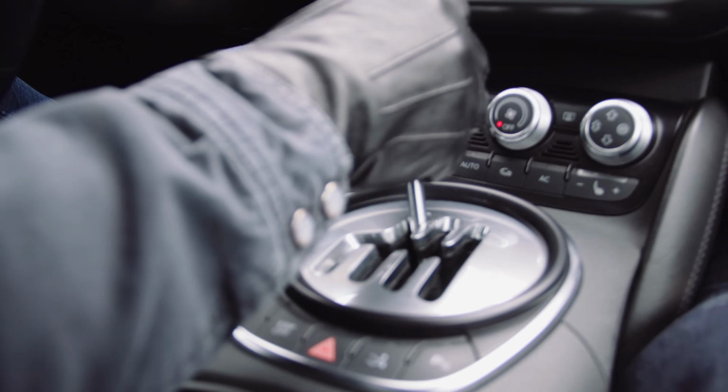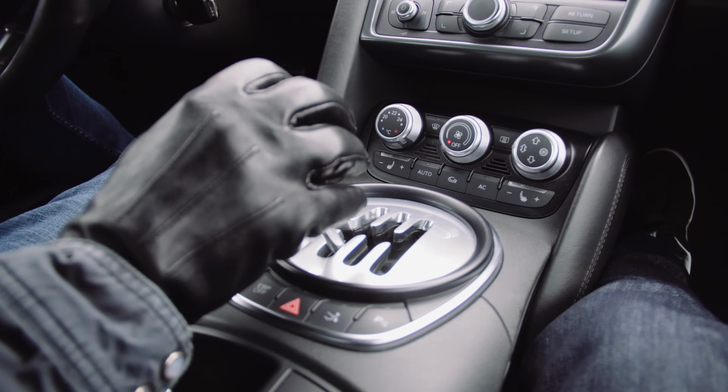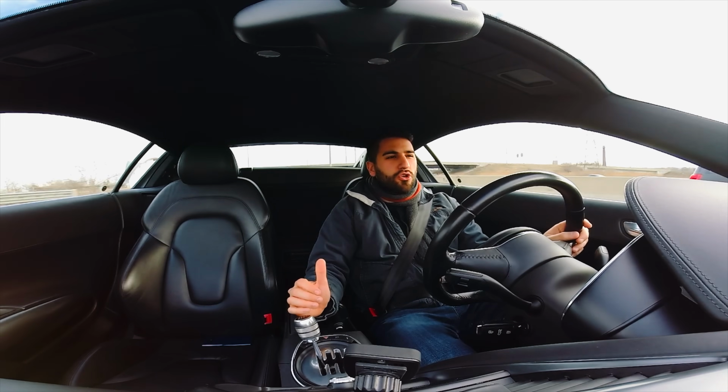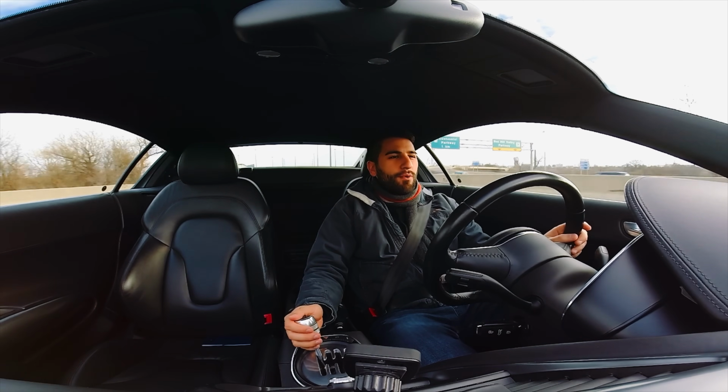I'm holding this aluminum shift knob that's wonderful, and it is a gated 6-speed manual transmission, and then you hear this monster behind you in the car. It's just revving and aching to be beat up and pushed down the road.